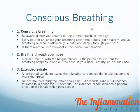Extended exhale. An extended exhale increases the relaxation and makes the inhale deeper and more rhythmical. For optimal breathing, the inhale should be around 2 to 3 seconds, and the exhale should be around 3 to 4 seconds, followed by a pause for 2 to 3 seconds.